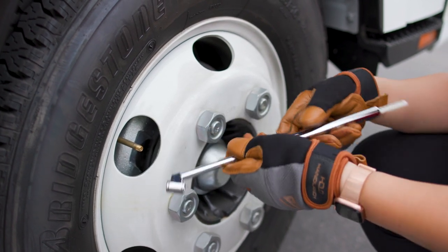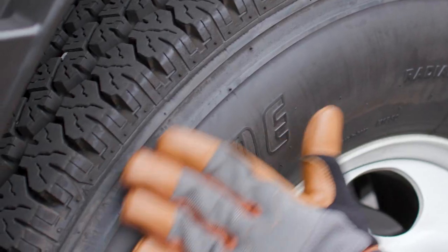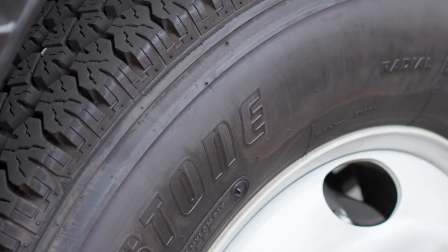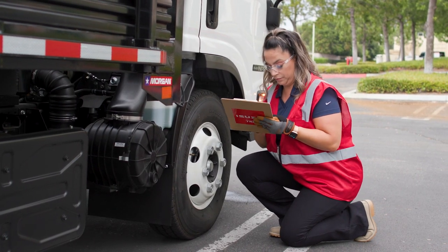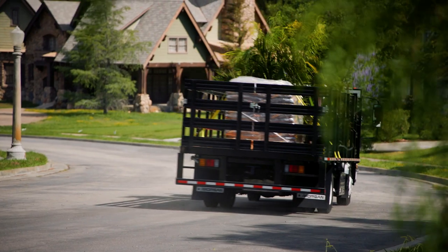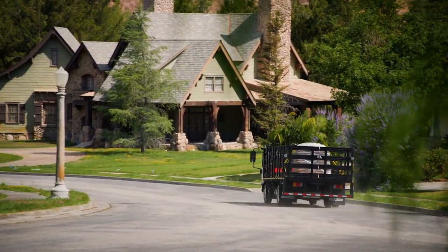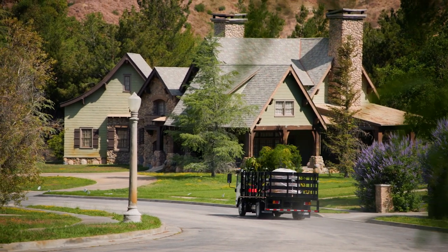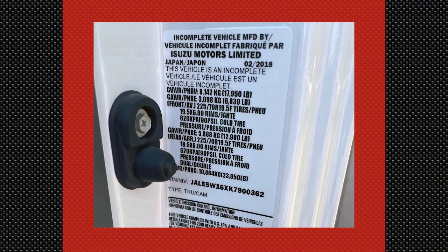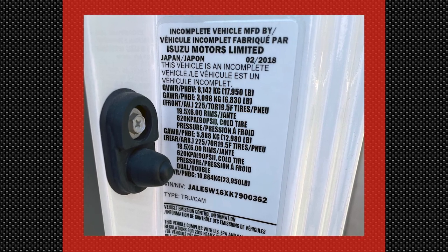Check the pressure of each tire. Check the tread of each tire for irregular wear. And check the sidewall for damage. Front tires tend to wear more quickly, but check all tires for irregular wear. Proper tire inflation is important for handling, safety, fuel economy, and long tire life, so check the tire pressures. The recommended pressures can be found in the owner's manual or in the driver's door jamb.